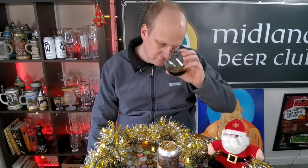Medium mouthfeel, not in any way heavy. This is not a 12% feel to the mouthfeel. It does leave a little bit of lacing, but not as much as some of the barrel-aged beers I've had. The more it's warming up in my hand, the more caramel I get, and the more of that sweet element on the nose.